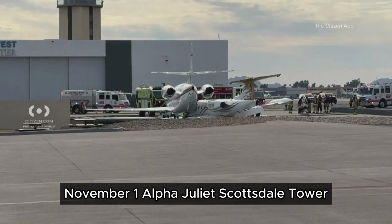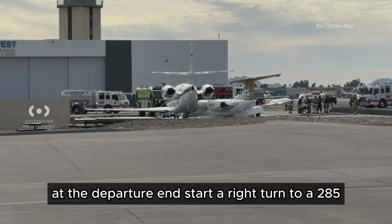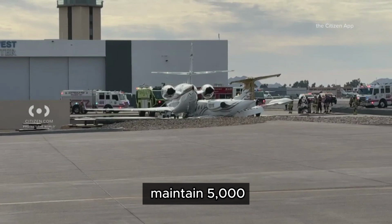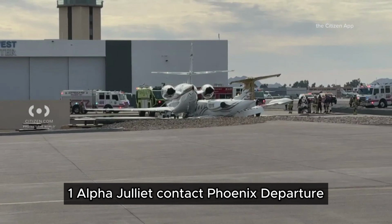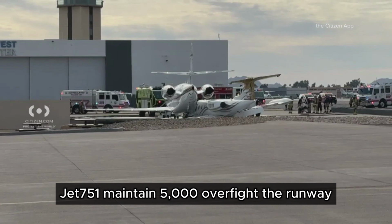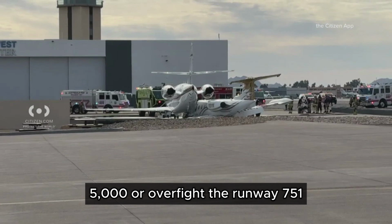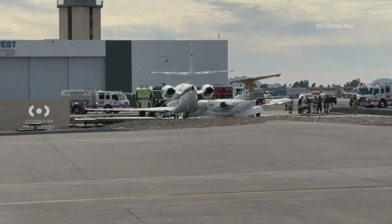November 1 Alpha Juliet, Scottsdale Tower. November 1 Alpha Juliet at the departure end, start a right turn to 285, maintain 5,000. 5,000, 285. 1 Alpha Juliet, contact Phoenix departure. Big Stripe 751, maintain 5,000, overfly the runway, you can expect a heading shortly. 5,000, will overfly the runway, Big Stripe 751.